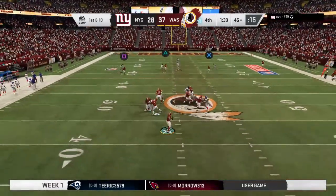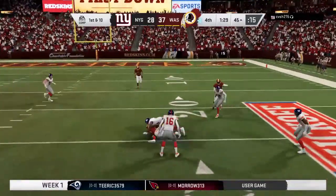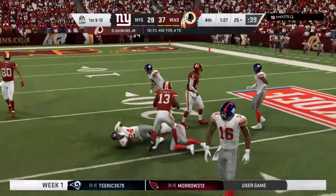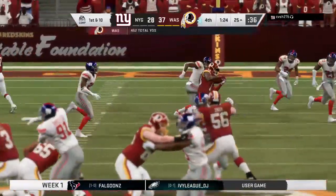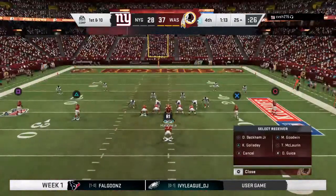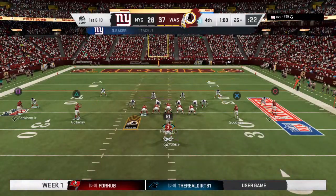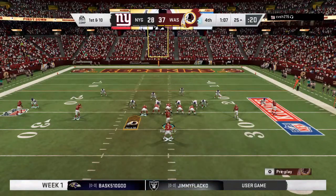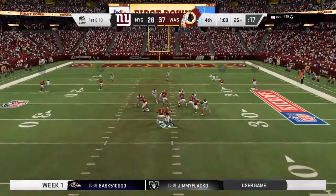Haskins going to try to throw it. It's caught by OBJ. And they're able to work this to the 25 before it's all said and done. A good pickup there of 20 yards. Not totally home free yet, but it's looking good as they come up 1st and 10. Haskins to throw.